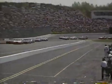Ooh, Darrell Waltrip and Jeff Bodine swapping a little bit of paint. And Brett Bodine is right behind Darrell. Brett is the 8th place car. He is still on the lead lap. The 2 brothers started on the front row last weekend at North Wilkesboro. Now they race side by side on the track, although Jeff is not on the same lap as Brett.